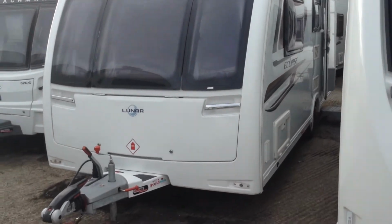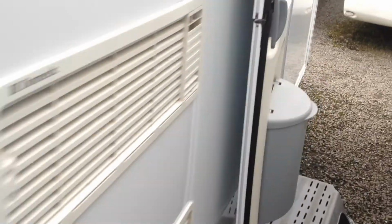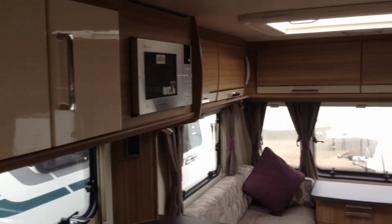On the exterior, you've got the useful barbecue point for outdoor cooking. You've got a locker box there too. Alloy wheels. Split entrance door, it's always useful. You can have half open, half closed. Just arrived. Carpets are being taped and vacuumed, etc.